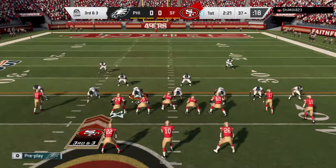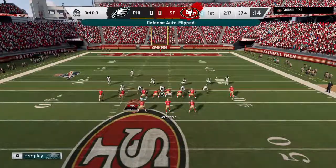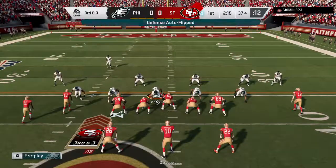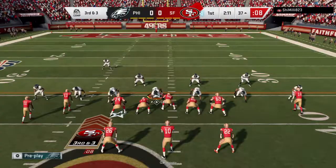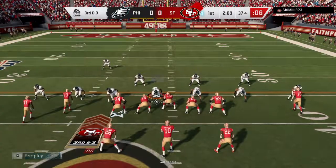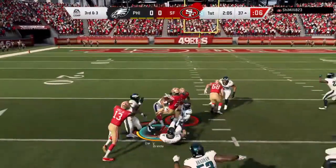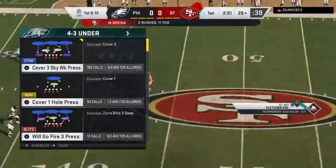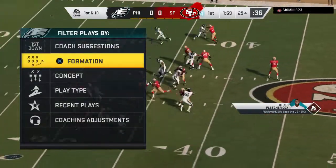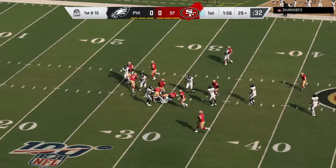Watch the twist. Tighten up. They'll try to pick this up on the ground with Breida. And he picks up the first before he's taken down at the 29. 9 yards on the pickup there, and it keeps the drive alive.